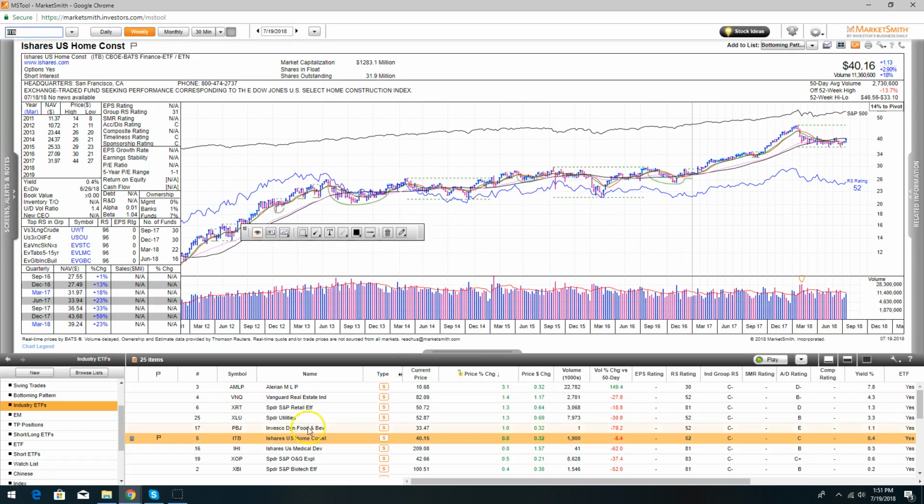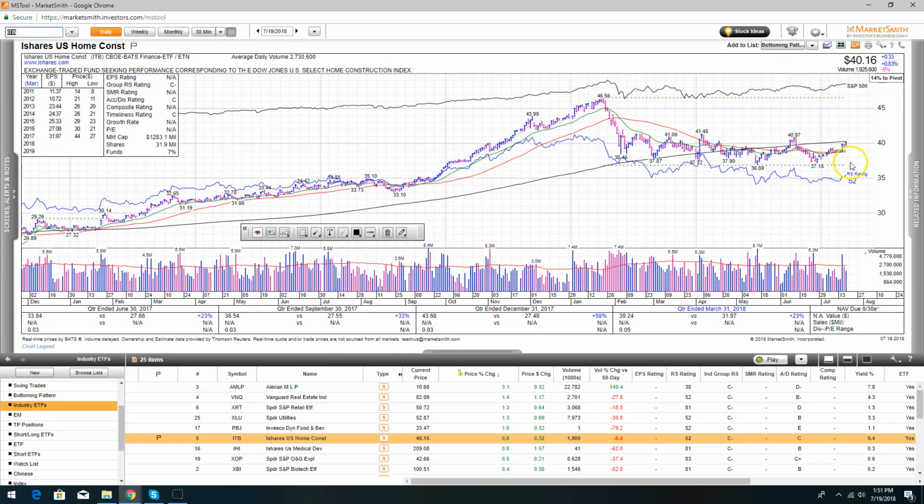Let's go to home construction. Home construction made a really nice move on Tuesday, up 2.3%. That's a pretty big move for just home construction. And then it got hit a little bit, but you can see it closed in the upper end of the range and now is turning around, pretty strong today on a day when the market's down. So we own a home construction stock. I'm hoping that plays out correctly.